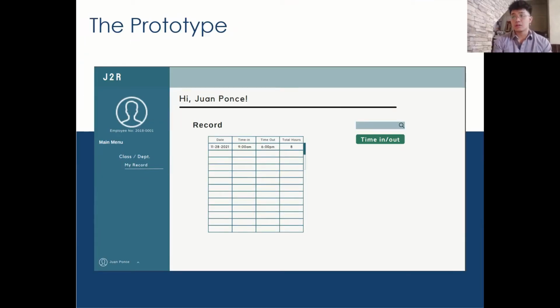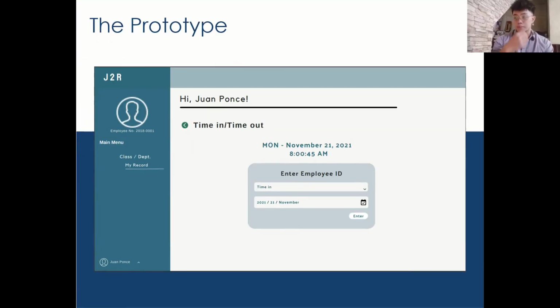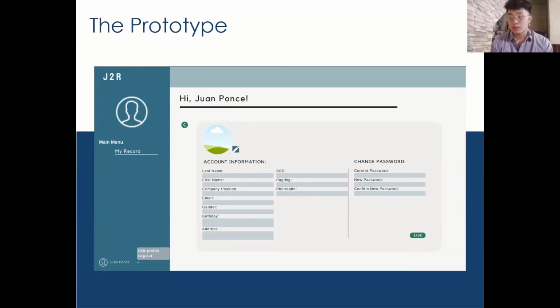In my record or attendance, it indicates the date, time in, time out, and the total hours of your work. Once you click the time in or time out, the interface will be like this. The date and time are automatically displayed, and you're going to change the time in, whether you're entering a time in or time out. Also, in this profile, you can edit your account information in the lower left of the page.